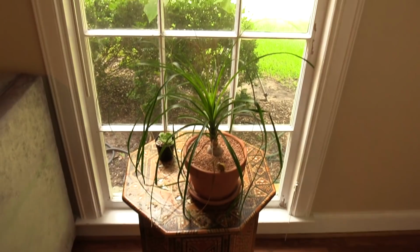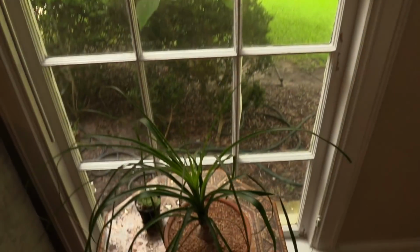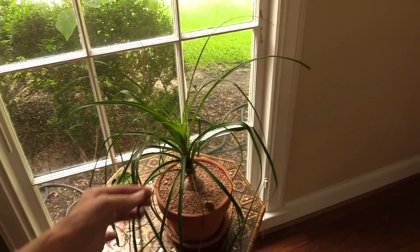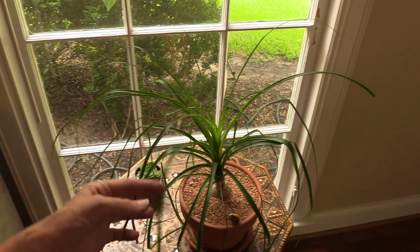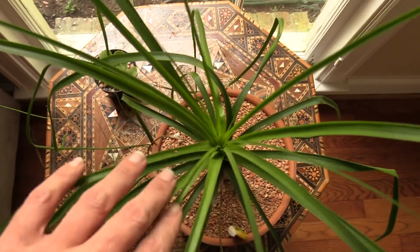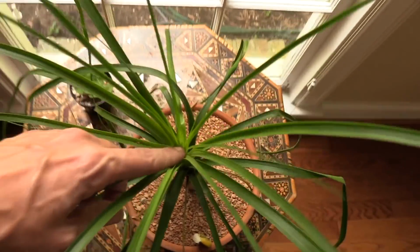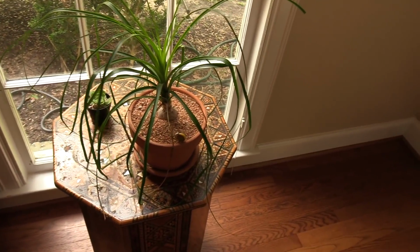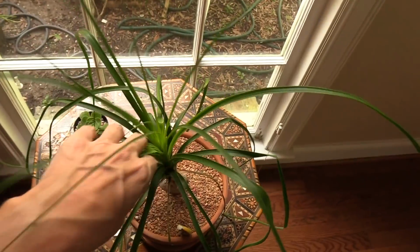This is one of my few windows that has decent light. It's another east-facing window downstairs. And even so, if I had an echeveria or something like that in this window, it probably would start stretching, etiolating as well. But I have a ponytail palm here, and you can tell that it would like some more light. I don't know if you can see in person, or on the screen, but in person, it's lighter green down in the middle, and that's a sign that it needs more light. It's also a sign of new growth, but it should darken up eventually. If not, then that means it's not getting enough light.